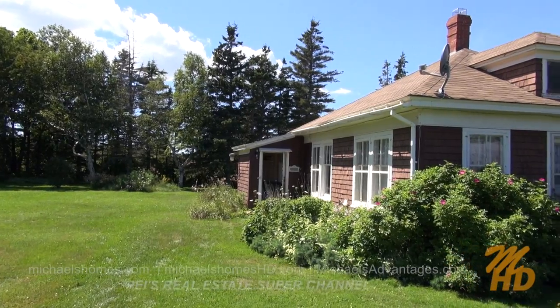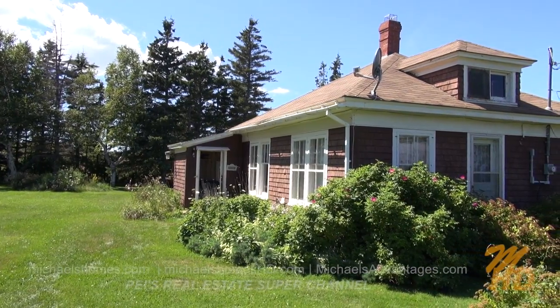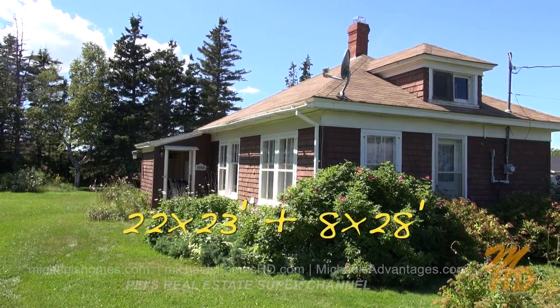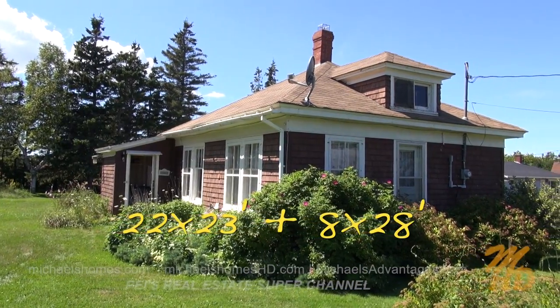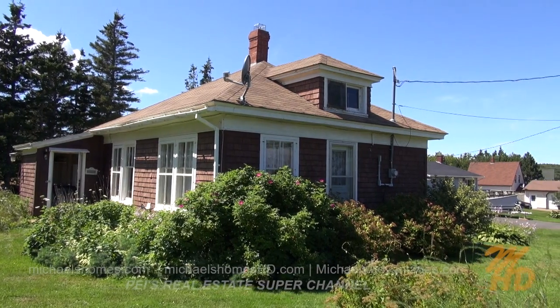Here's a quick view of the front of the cottage. It looks like it was built in two pieces, 22 by 23 feet. And then it looks like we had an add-on that's about 8 by 28 feet. Center frame would probably be the original front entrance that would have been used in the past.